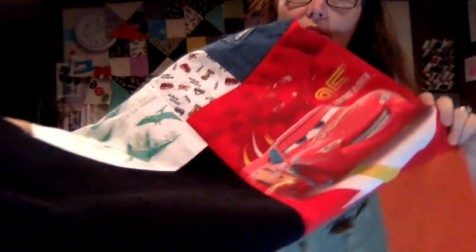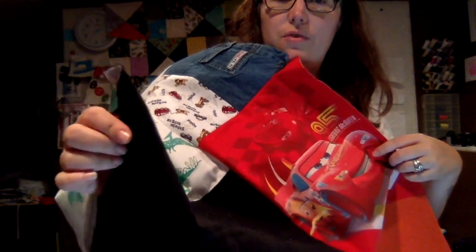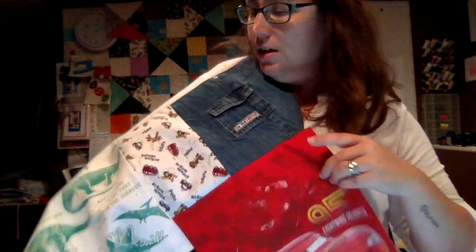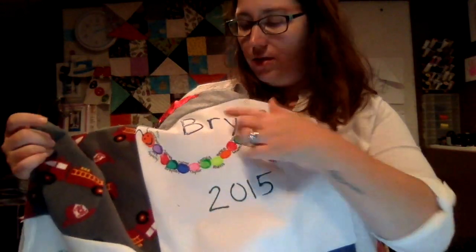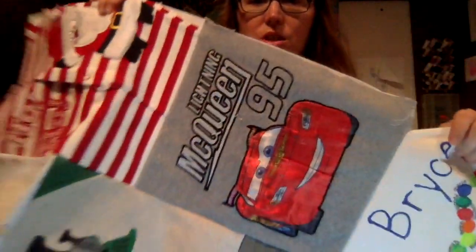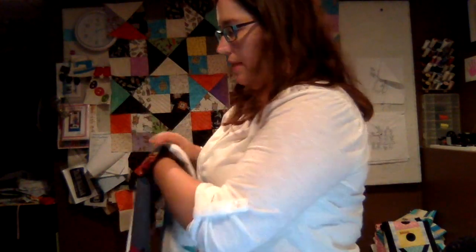These are corduroys from his first Christmas. Some of his cute little jeans with the cute pockets, his graduation shirt from kindergarten, some of his favorite sweatshirts and holiday onesies, and this was the hat that he came home with from the hospital. So this is probably a third of it. I'll get the rest of it put together, and then that will be off of my list, even though it was the first thing. It was the reason I started to learn how to quilt.